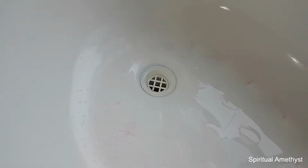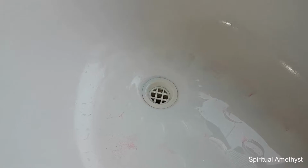It's a very long time later, and I finally decided to get out of the tub. You may be able to see on camera there's a few little specks of pink shimmer, but they will rinse right down the drain. There's a little bit of blue water around the plug hole, but that will rinse down as well. There's no ring around the tub. I feel great. That was a very relaxing bath.